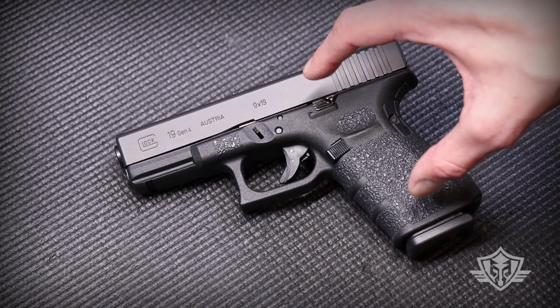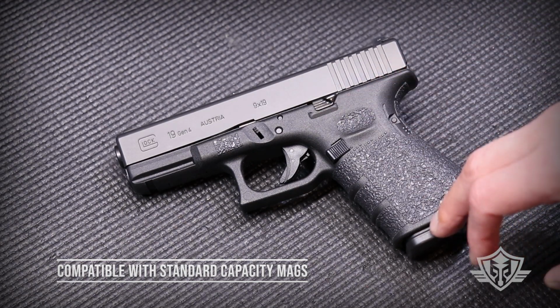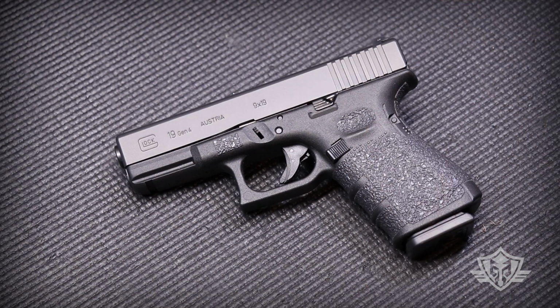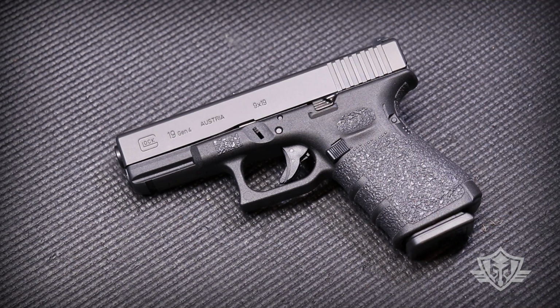And a lot of guns from various different manufacturers will still be compatible with bigger, full-size extended magazines. So this one will essentially take a 17-round Glock 17 mag. It can also take up to the 33-round stick mag. So you've still got that upwards magazine compatibility.